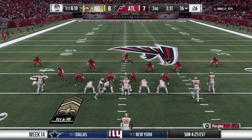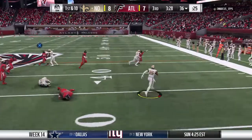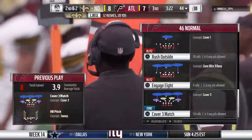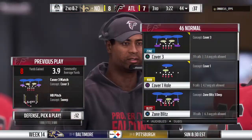In motion right comes Gordon. They'll try and get the running game going with Bell. And he'll be brought down just shy of the 45. A good run there on 1st down, and it'll leave them with a 2nd and 2.